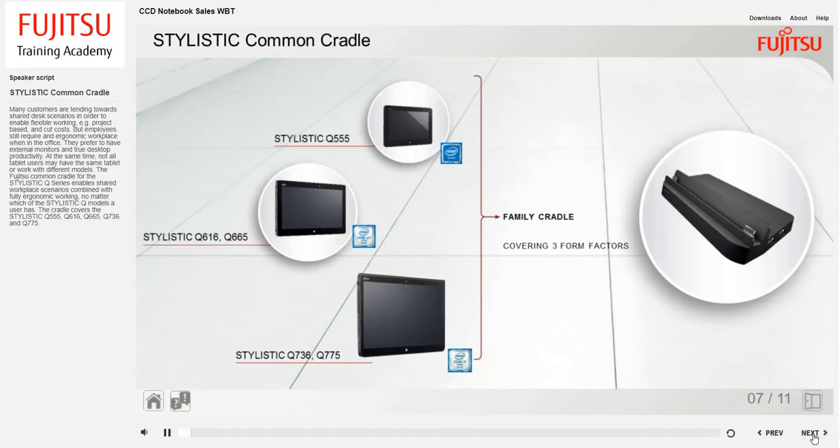Many customers are tending towards shared desk scenarios in order to enable flexible working, for example, project-based, and cut costs. But employees still require an ergonomic workplace when in the office. They prefer to have external monitors and true desktop productivity. At the same time, not all tablet users may have the same tablet or work with different models.